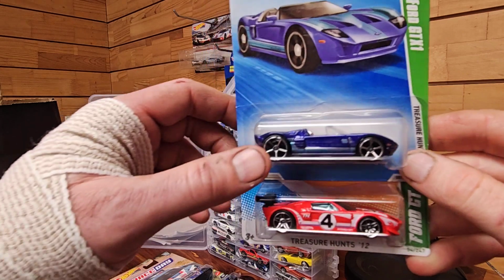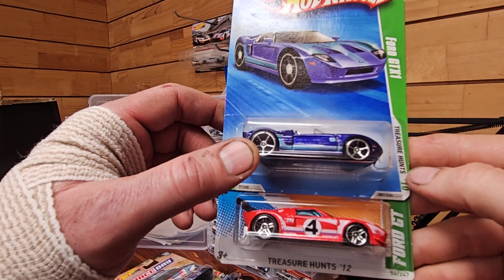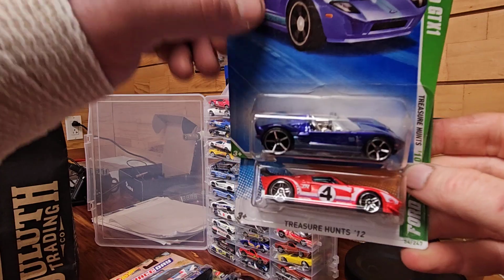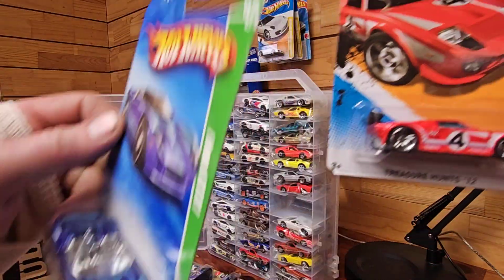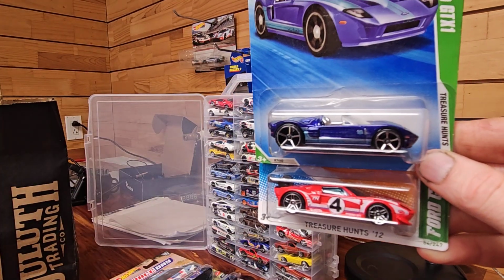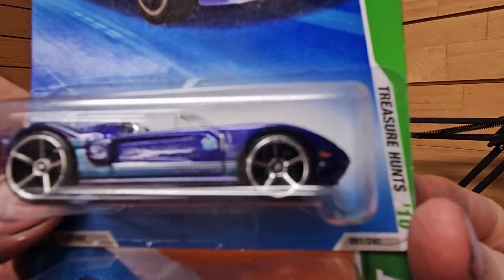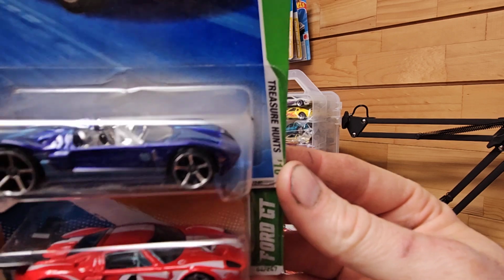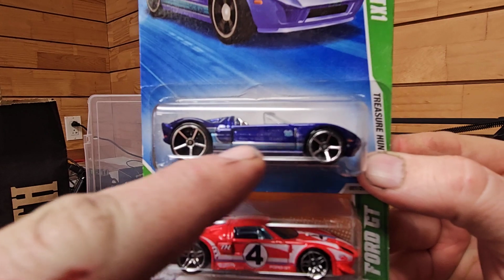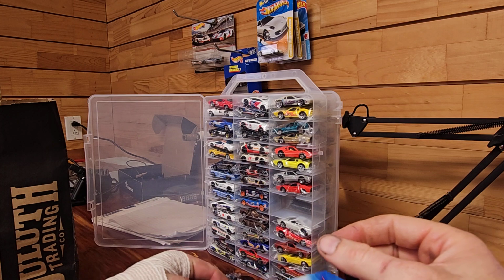Which brings me to these two guys. These are two treasure hunts, Ford GTs. You guys know how I feel about Ford GTs if you've watched this channel at all. A little bit of car trash here. Got those for $2.50 a piece. Two for $5. And I'm looking now. You're not going to be able to see it because the silly camera won't zoom. But this one's got a little bit of a paint rash or a tampo problem on the side of it, I think. But I'll look that over here in a little bit.